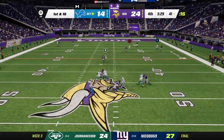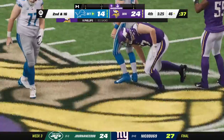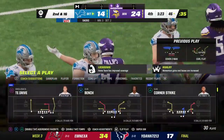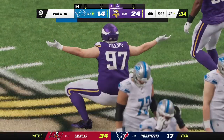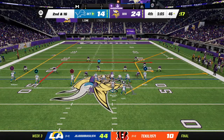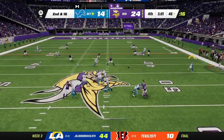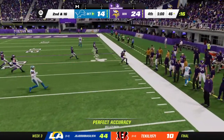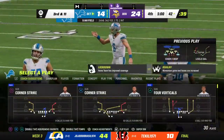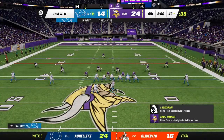Now the question is, can the Vikings get after him, and they get there for the sack. That time, multiple defenders getting pressure, and it's a loss of 6. Protection certainly going to need to be a bit better here on 2nd and 16. Another try after the 1st down sack. Mayfield to the sideline. Wow, what a catch. Doesn't get a lot out of it, but he is able to keep the feet in bounds.